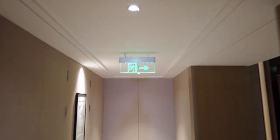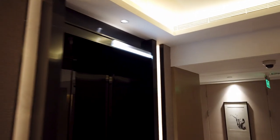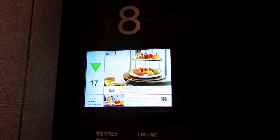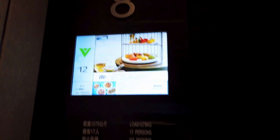Follow the exit signs. They have these lights over the elevators that tell you which one you're going to. We'll go down to one. Give you a look at what's on the other floors. They have these cool little displays in the elevators. Kind of give you hotel information.